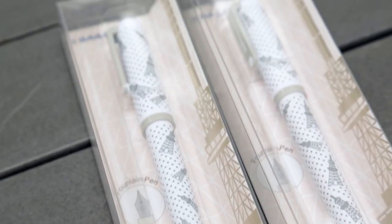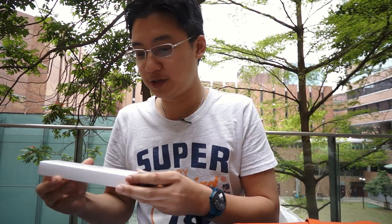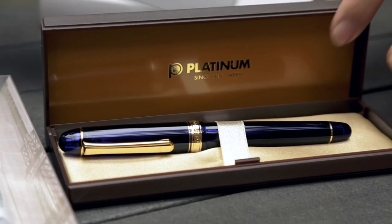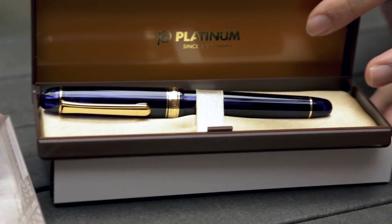I also went to a department store and bought two Platinum 336s. Why do I always screw up on camera? 3776s. There's a blue one, and I also have the black one, which I don't have to show really. Looks exactly the same, but black.